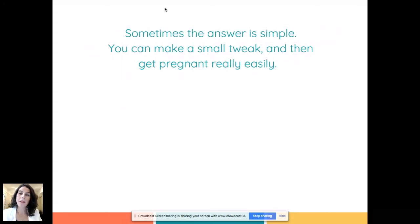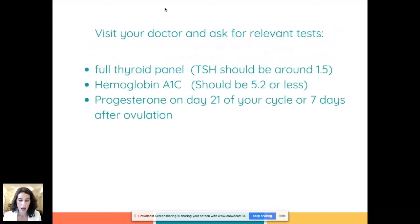So those are some of the reasons that you might not have gotten pregnant yet, or haven't carried a baby to term. So I think you can just go through that checklist, think about it, see what might apply to you. I do recommend that you visit your doctor and see if you can get some answers.